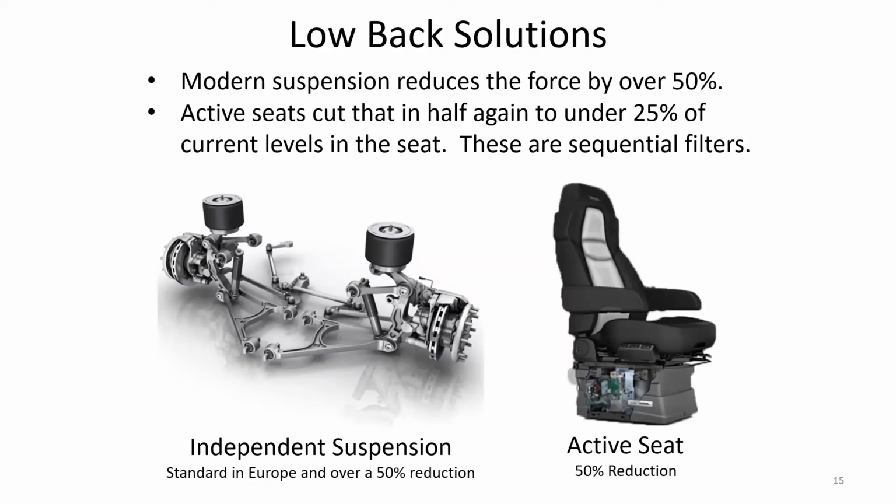Then we can add in more intelligent seats like the one you see on the right, which is sort of the gold standard. It's an active seat with accelerometers and a linear motor, and that cuts down half again. So the 50% reduction in the suspension again gets cut in half. So this starts to ride like a very nice car, and it's a trivial amount of money on purchase.